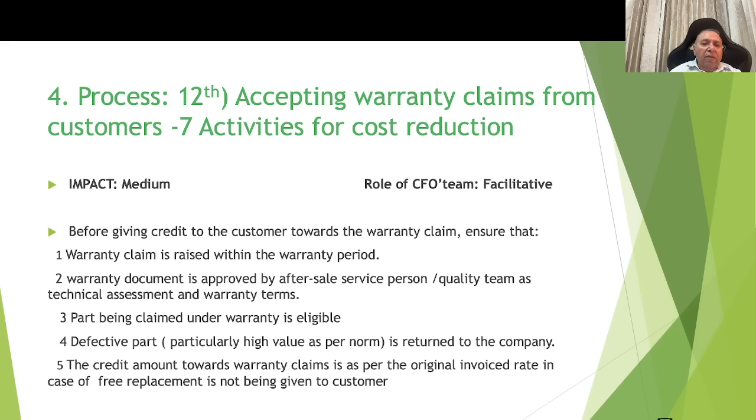Number 3, part being claimed under warranty is okay, in the sense it is eligible for warranty. For example, some parts like glass items or plastic items, at times they are out of the warranty policy. Defective part, particularly the high value part, as per the norms, they are returned to the company, and the credit amount towards the warranty claim is as per the original invoice rate. In the case of free replacement not being given, the credit note is being given.